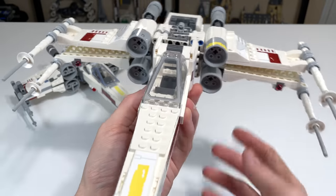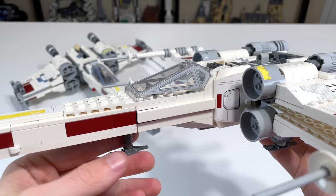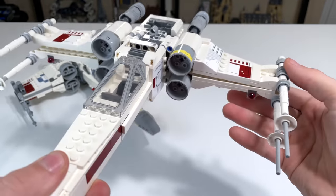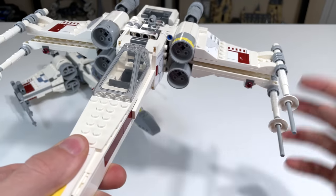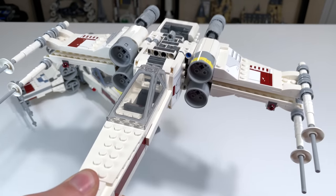2021 is a bit different in the play department. It loses the stud shooters on the side of the model. You can see just nothing there, obviously, and then it also only has half as many spring-loaded shooters on the wings. You can see just two on the bottom, not two on the top. That may score this set some design points later on.